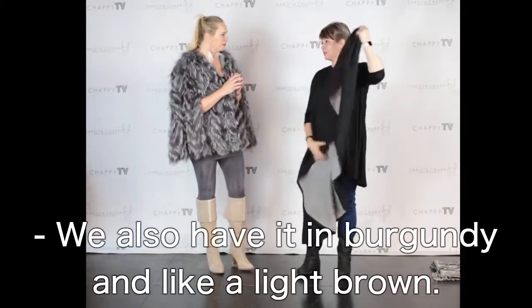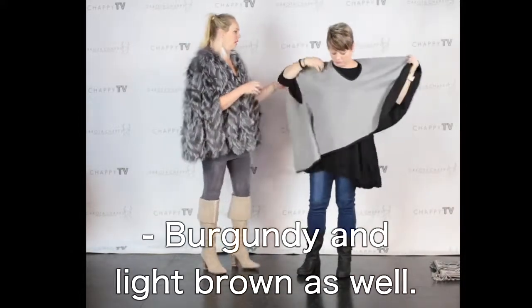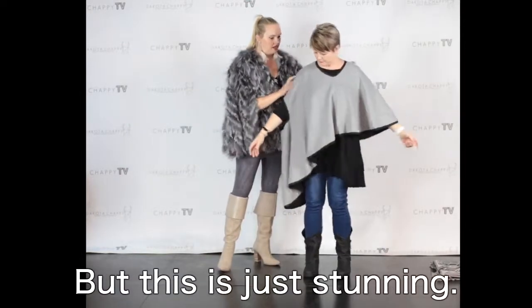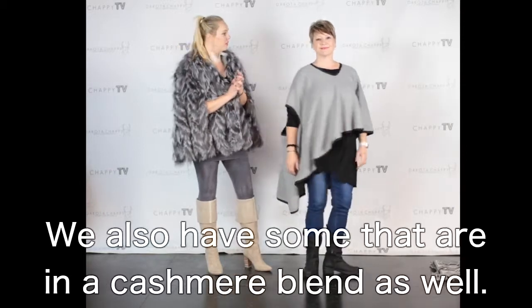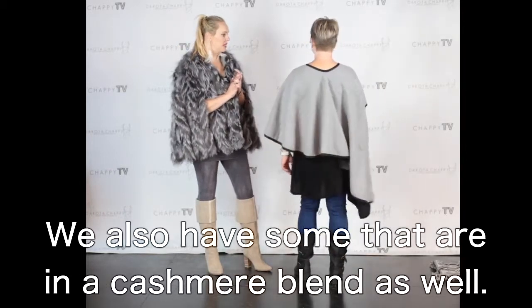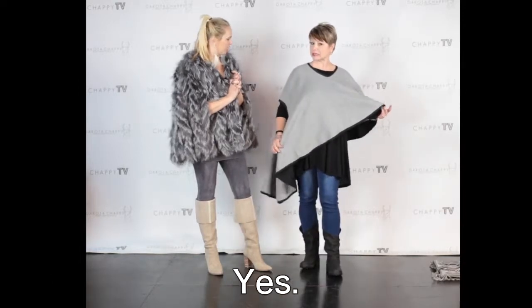We also have it in the burgundy and a light brown, kind of a taupey color. But this is just stunning. And this is a brand new one. We've never had this before. We also have some that are in a cashmere blend as well. This one is not a cashmere. This is absolutely stunning. Yes, acrylic, yes.